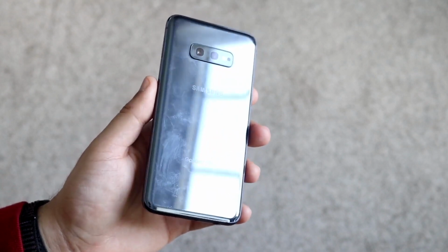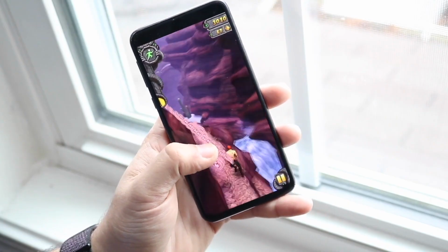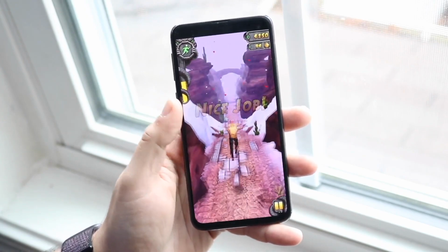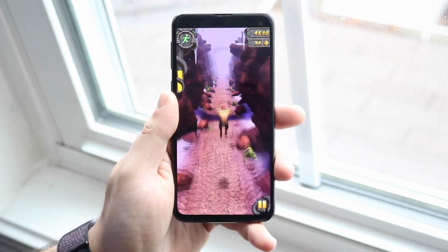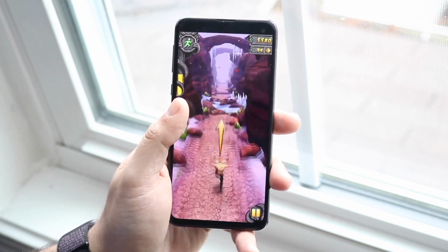So I'll definitely tell you, when it comes down to the battery, I think the battery life is still pretty good. Definitely not the best. The S21 Ultra is probably going to have the better battery life, but this device still has a really good sized battery in it, and it still performs pretty well from a battery standpoint. So that pretty much covers the whole entire video.